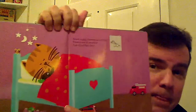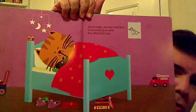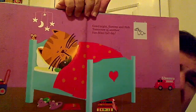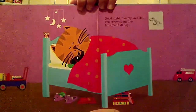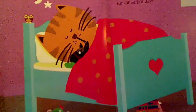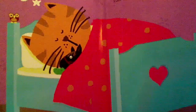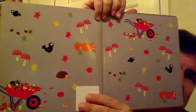Good night, Sammy and Hob. Tomorrow is another fun-filled fall day. Good night. Did you like that book? I thought that was great. There's all our friends again who we met in the book. I thought that was really good.